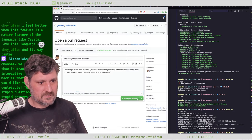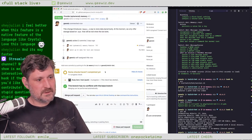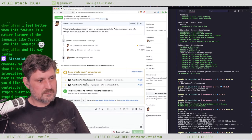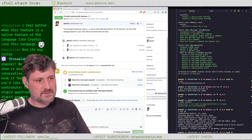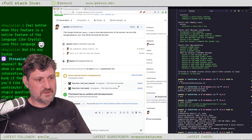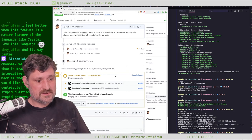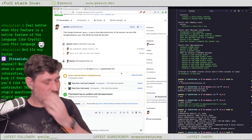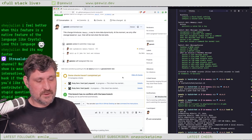I'll assign myself. And I've configured GitHub Actions to run my test suite here, so I can actually tell if my code is ready to merge, or maybe I have forgotten to run my test suite locally and missed a few bugs. So now I'll wait until GitHub Actions has actually tested my code, and then we can merge this pull request.